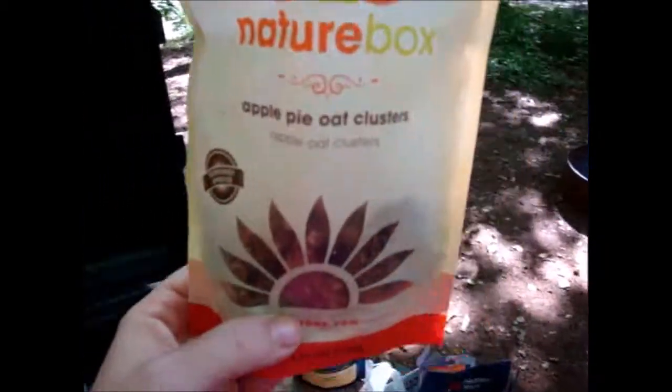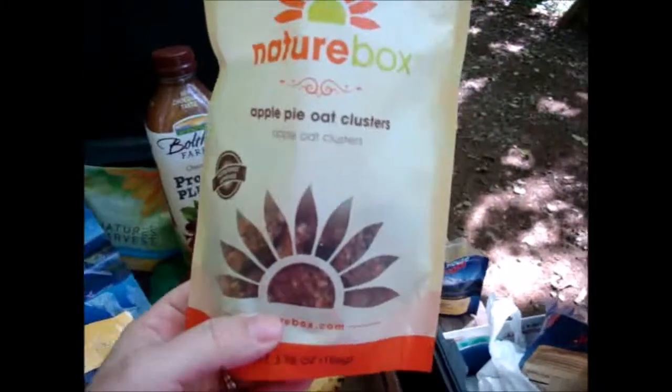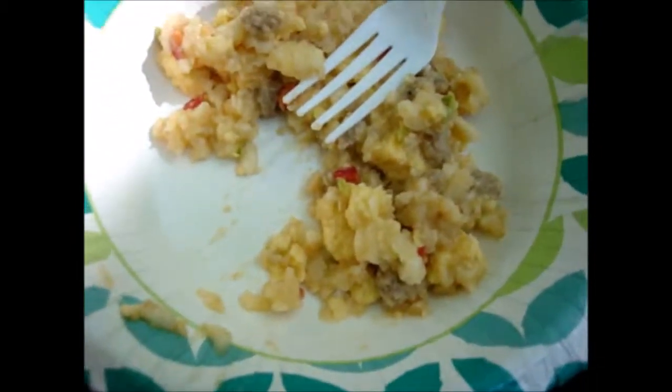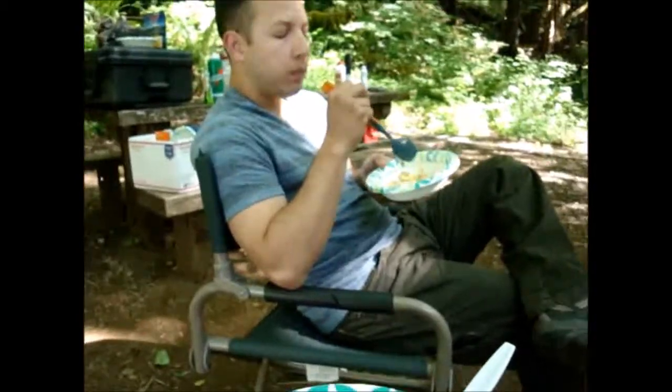And this is one of my new favorite Nature Box snacks. Apple pie oat clusters. They're really good. Chug it down while it's hot. Key to eat it once it's hot. Chug it down. It's alright. It's not great, but it will fill us up.